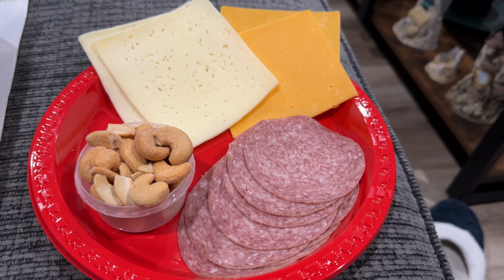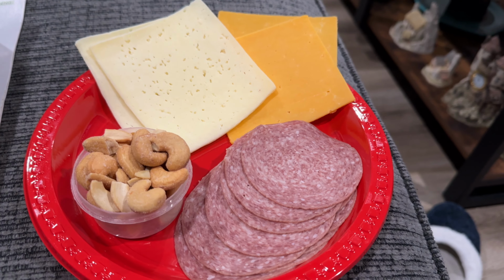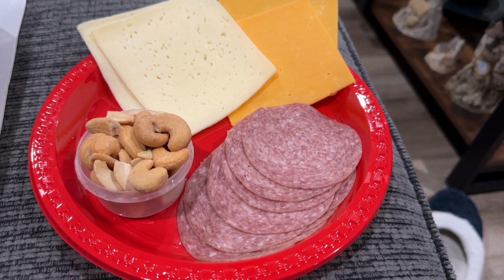Today's dinner, just got back from the meetup. I have some salami, Havarti cheese, extra sharp cheddar cheese, and some cashews. I am starving. They ran out of food at the meetup.